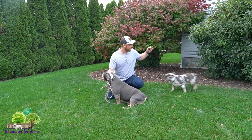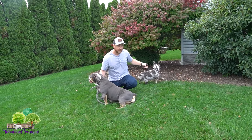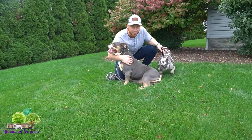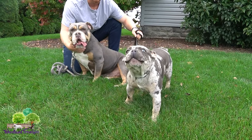So we have Marco, our French Bulldog male here. Come here, Marco. He's looking super good. But this right here is what started it all off, guys. This beautiful female, Crystal. This is our mini Old English Bulldog.